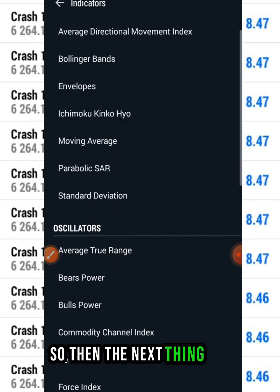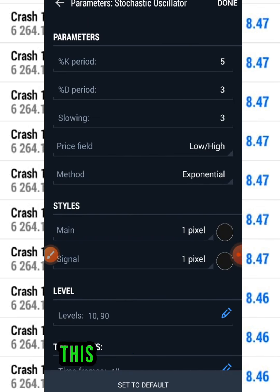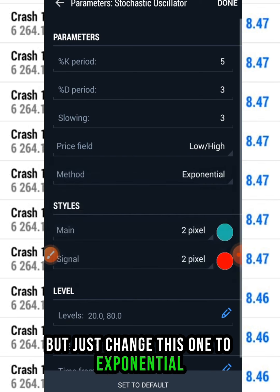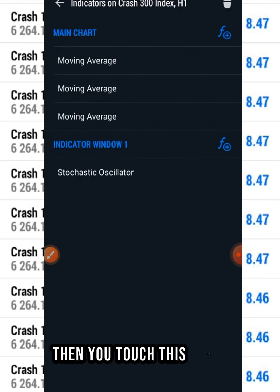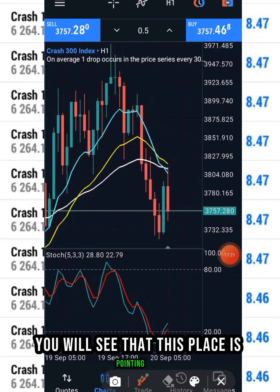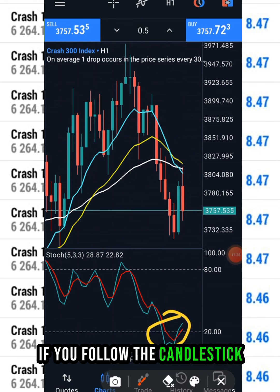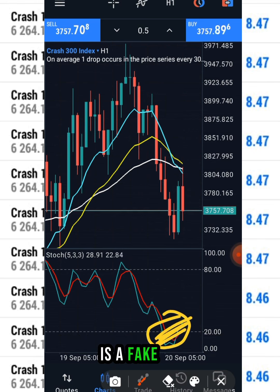Then the next thing you'll be adding for clarity is the stochastic oscillator. You'll be needing it by default, but just change this one to exponential. Then you touch this place and this is what you will have. Now, if you follow this thing here, you will see that this place is pointing up. But based on what the market is all about, if you follow the candlestick, you will know that this thing here is a fake indicator at the moment.